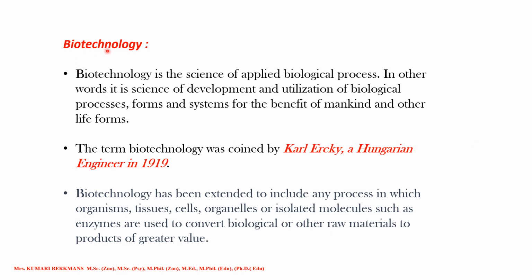Biotechnology. Biotechnology is the science of applied biological process. In other words, it is the science of development and utilization of biological processes, forms and systems for the benefit of mankind and other life forms. The term biotechnology was coined by Karl Erke, a Hungarian engineer, in 1919. This point you have to keep in mind.